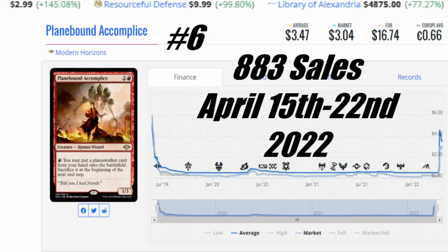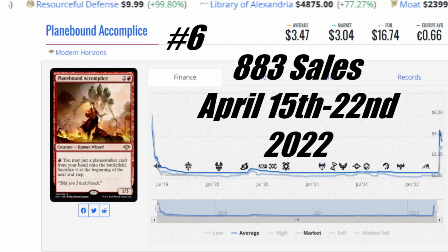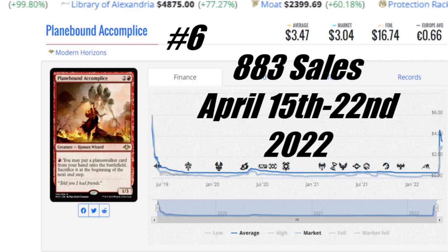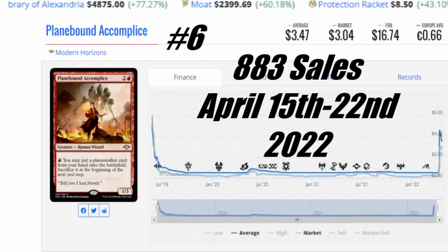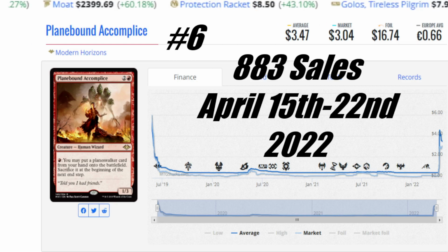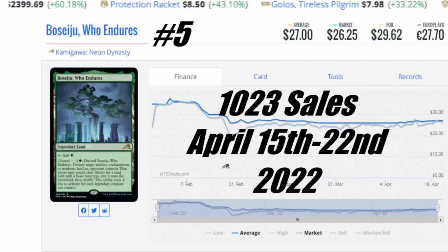Great card. Average price, $3.47 US. Market price is $3.04 US. It's not even €1 overseas to get that card into your house. And here in Canada, you're looking at about the $5 mark. Let's go down. Let's drop down. We are here at the number 5 card this week. Let's get there and see what's coming in.